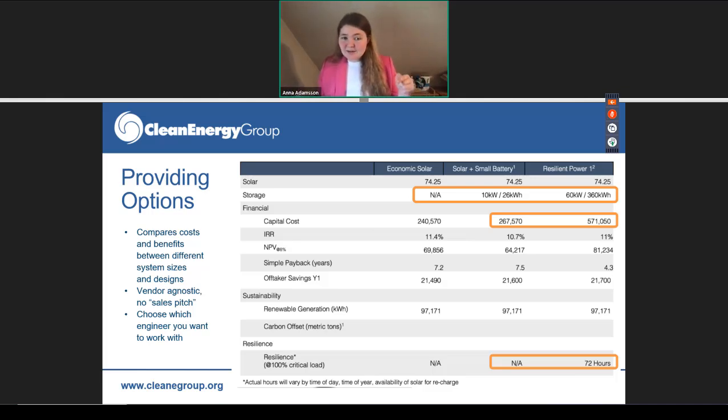But when you look down to that bottom line, when it looks at resilience, you'll see that the bigger battery is able to support 100% of the critical load at that facility for 3 days, which is a ginormous number, especially as this was one of our earlier assessments. Now the smaller battery, the smaller system size, it says NA because it can't meet 100% of critical load.